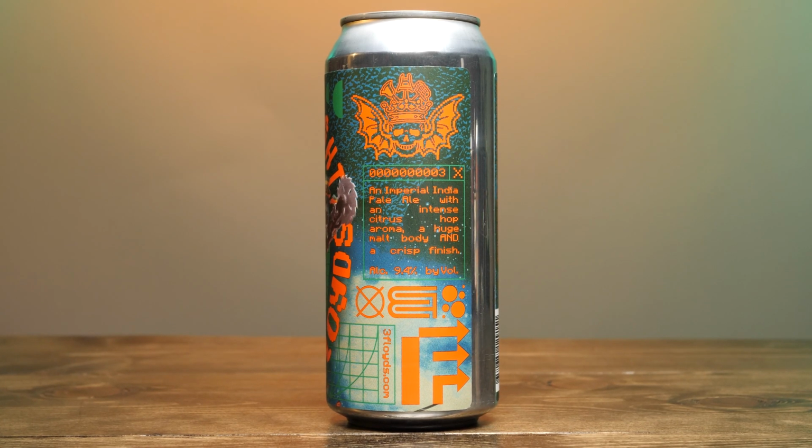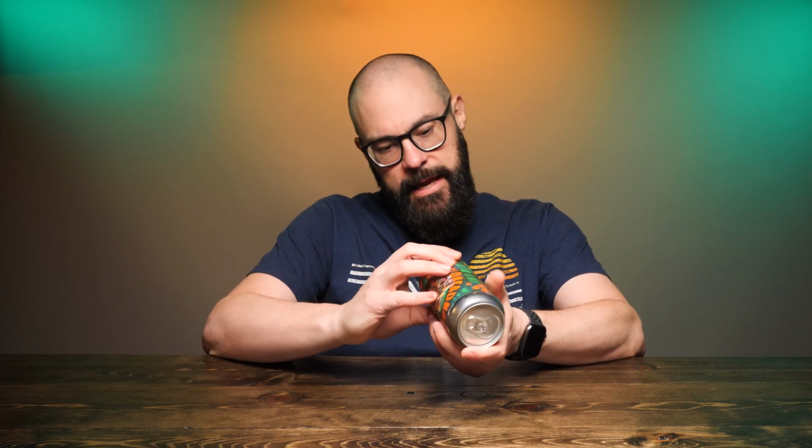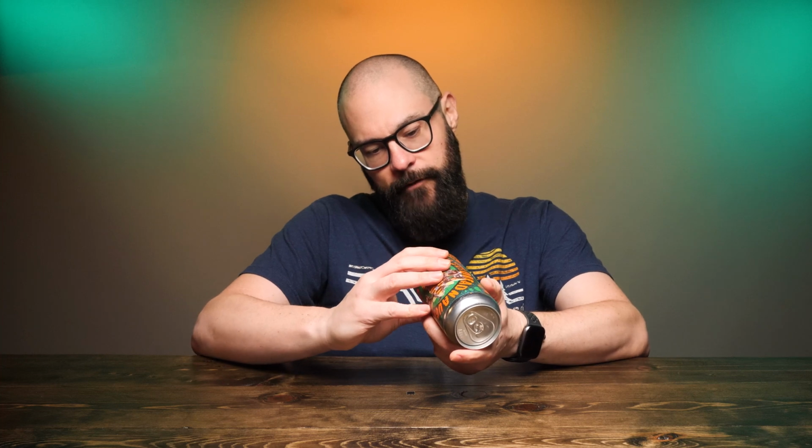It has some other alternate takes on the Floyds logo. It has their website, 3floyds.com. On the other side, it just has the brewed and canned by Floyds Brewing in Munster, Indiana. This has a package date of March 21st, 2022. Today that I'm recording this, it is April 2nd. So this is just, what, like a week? What did I say, the 22nd? 21st. It's like a week and, I don't know, 10 days or whatever.